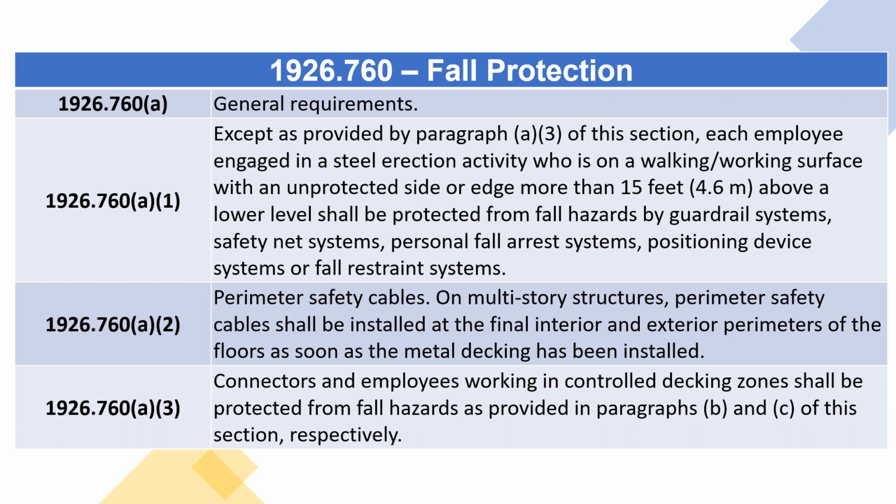1926.760(a)(2): Perimeter safety cables. On multi-story structures, perimeter safety cables shall be installed at the final interior and exterior perimeters of the floors as soon as the metal decking has been installed. 1926.760(a)(3): Connectors and employees working in controlled decking zones shall be protected from fall hazards as provided in paragraphs (b) and (c) of this section, respectively.